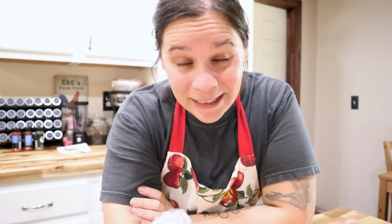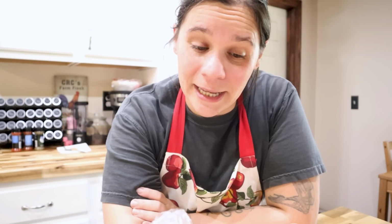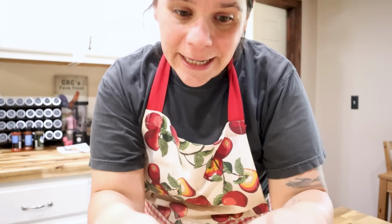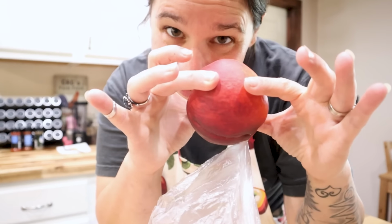I am back at it, guys, in the kitchen right now, and went to the grocery store the other day and happened to find peaches. I already had in the back of my mind that peaches are in season right now, so I was able to get them at a fairly decent price. And I want to make some jam. Actually, I'm gonna make some peach bourbon jam.